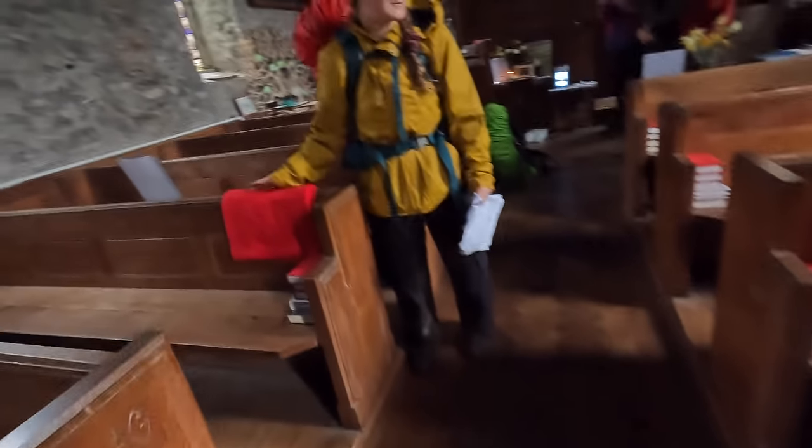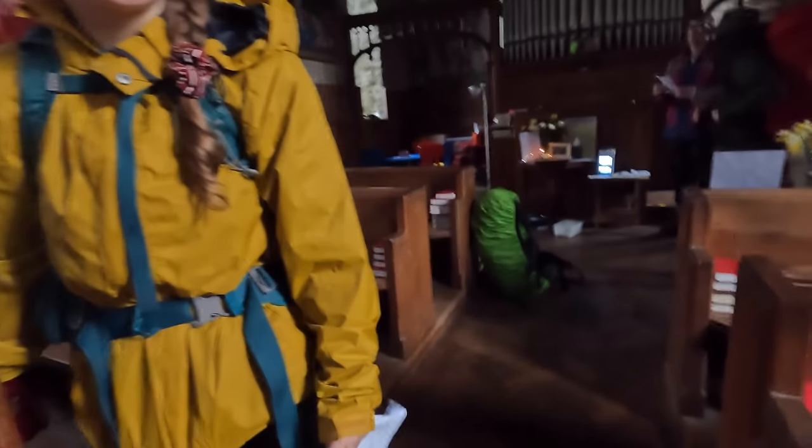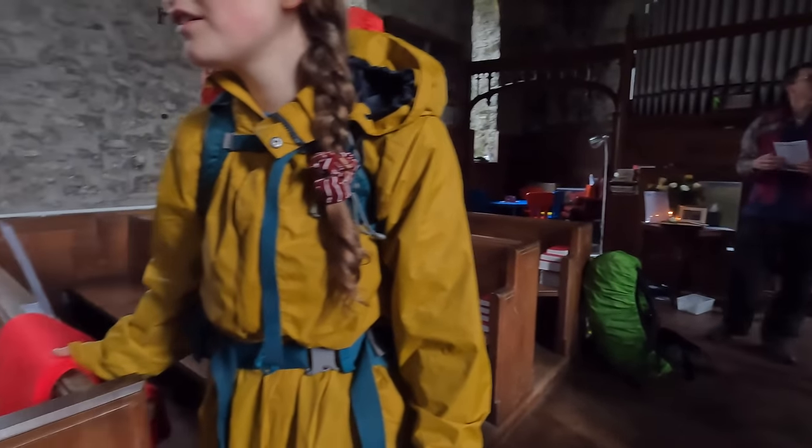Wow, these blankets are like fleece. We could stay here. Is it for people to sleep here? Like, probably not. Definitely not. What is it for? Old people. Spot on their legs.